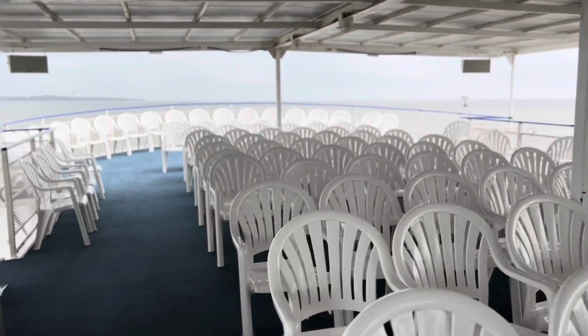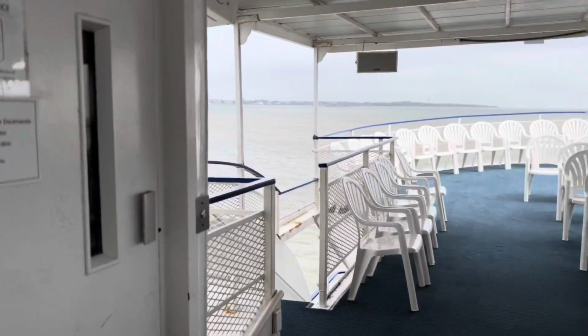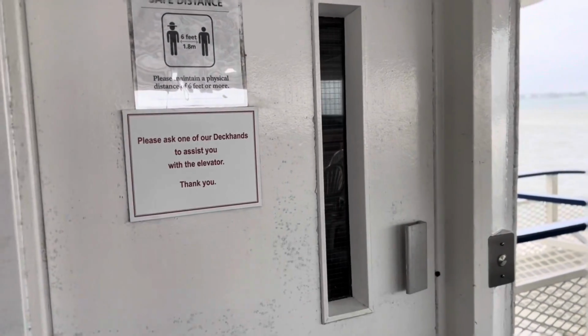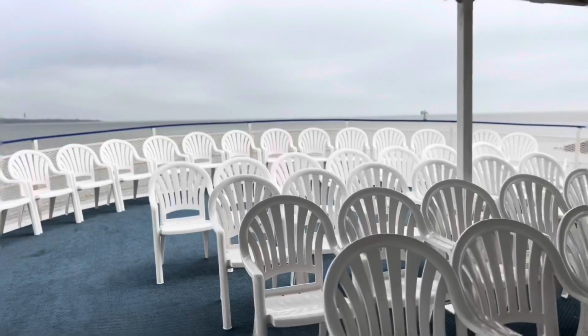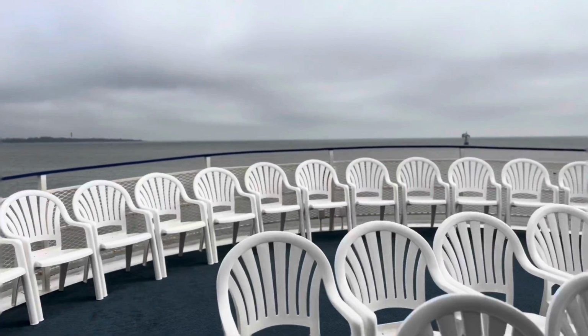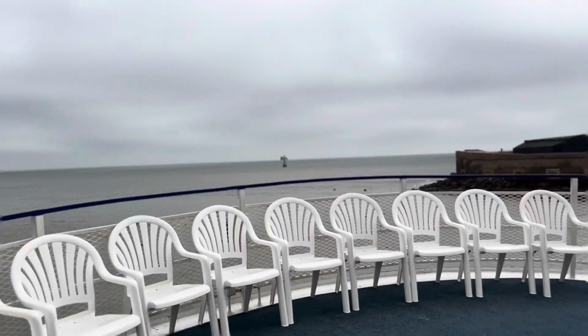The ferry itself is pretty accessible, with an elevator that is capable of taking you to all 3 levels. And while this top section is beautiful, keep in mind that there can be about a 10 to 15 degree difference in the temperature from downtown Charleston out to Fort Sumter.